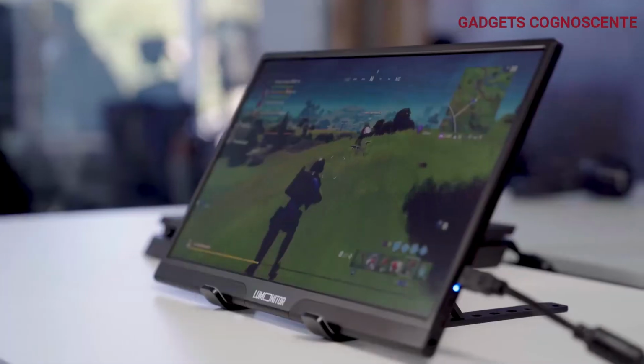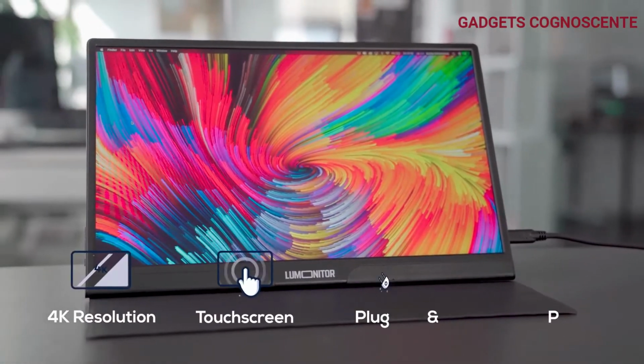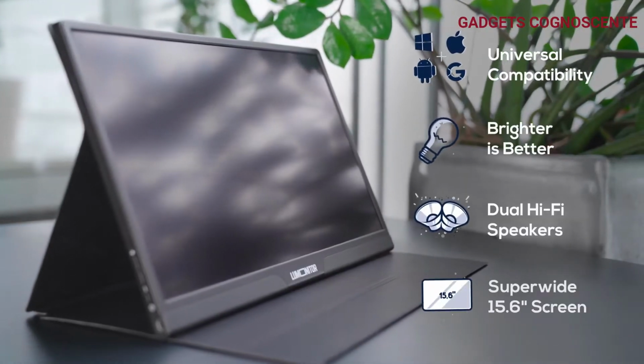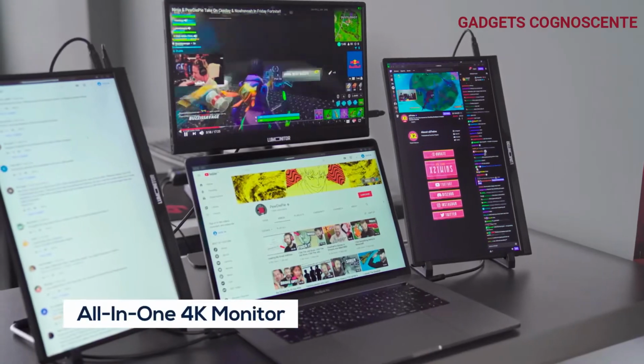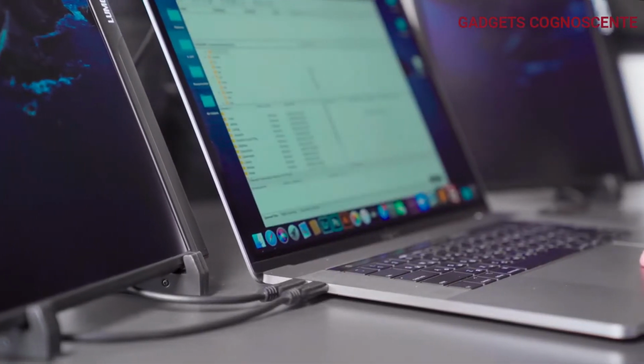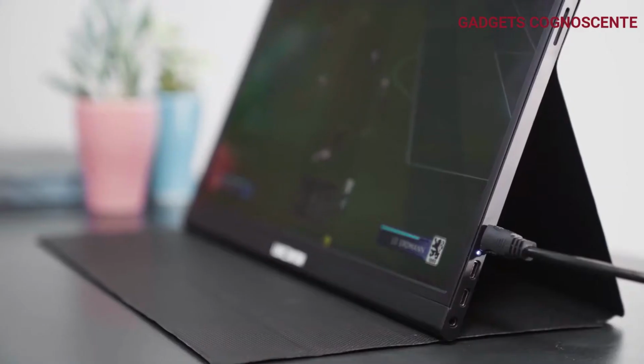Maximize your productivity and your entertainment experience with Lumonitor, the most versatile widescreen 4K monitor ever made. Lumonitor is much more than a portable monitor. It's an entire office suite, a 4K entertainment system, and a standalone tablet. And all of this comes in the lightest, most razor-thin display you've ever seen.